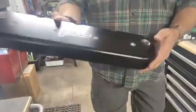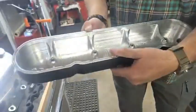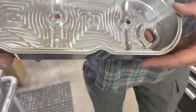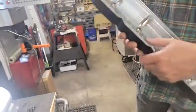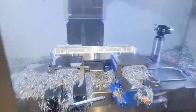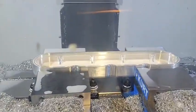Like I said, what we were talking about with the dual AN fitting on the valve covers. Yeah, there's the channels for the gaskets. And he makes everything here in-house. And we got one loaded up in the machine. And if anybody's interested, it's kind of cool. Show you the last operation, full operation.